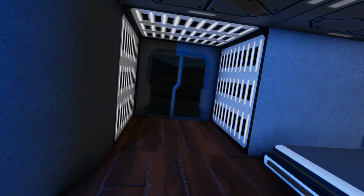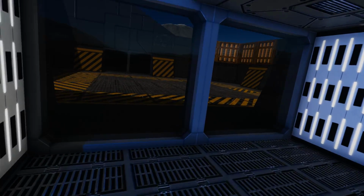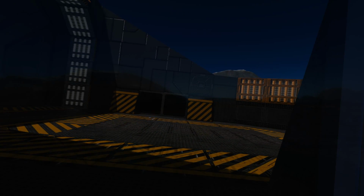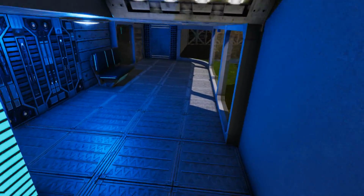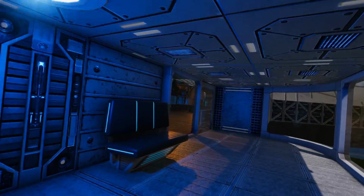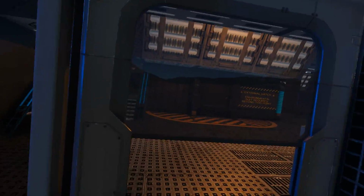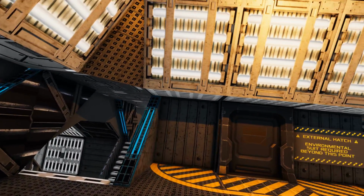And I like how kitted out these things are, and having the engineers bossing around here and the fact that they can see what ships are out on the landing pad and stuff is quite cool as well. Now down here we have just a general board, and then we also have doors leading out into, oh my god, whoa.